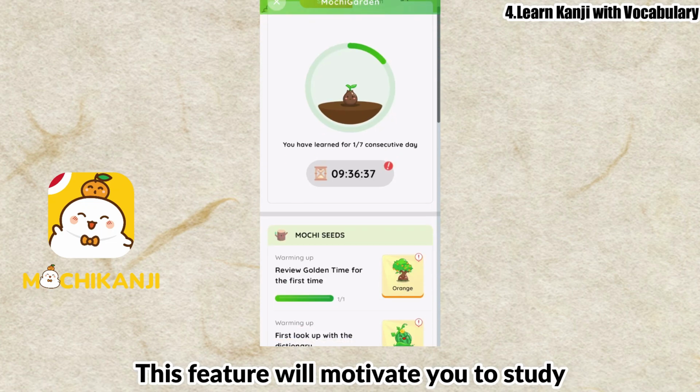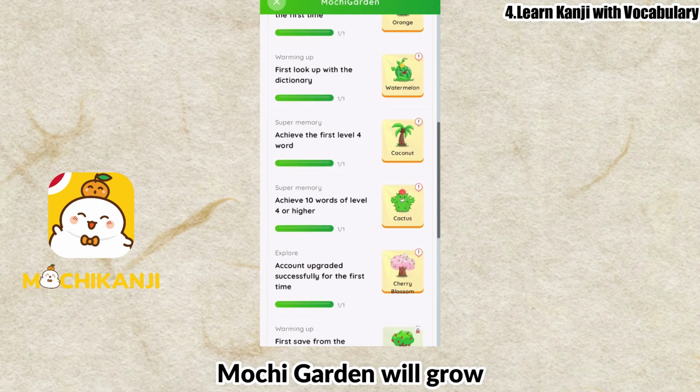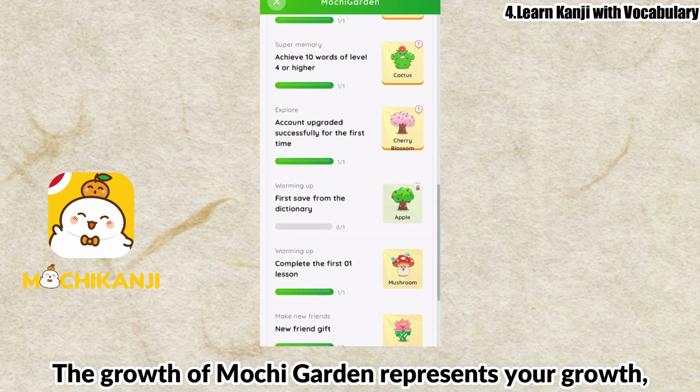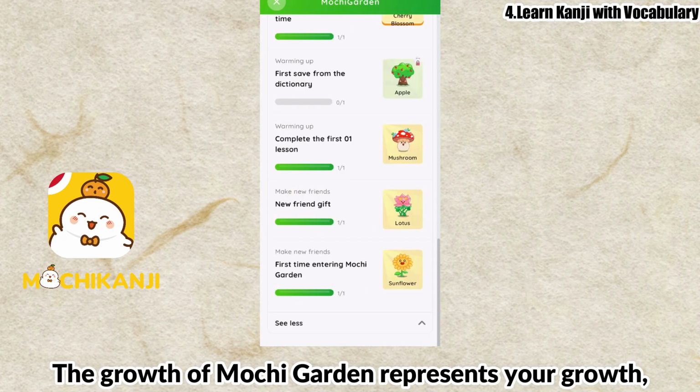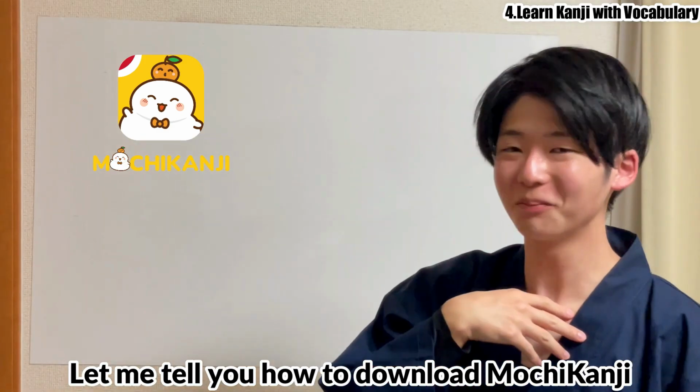And this MochiKanji also has a function called Mochi Garden. This feature will motivate you to study, because as you study with this apple every day, Mochi Garden will grow. The growth of Mochi Garden represents your growth, so I hope you will be inspired by the growth of Mochi Garden.